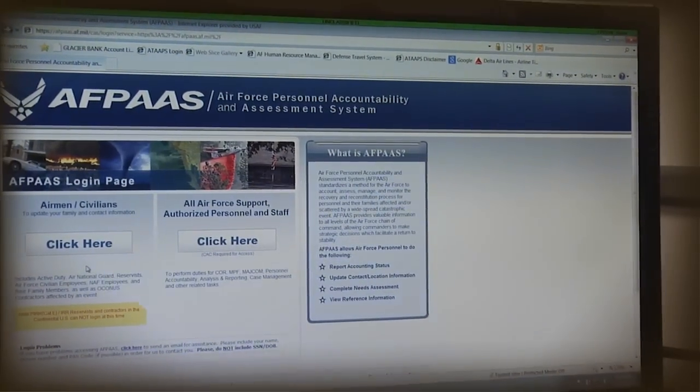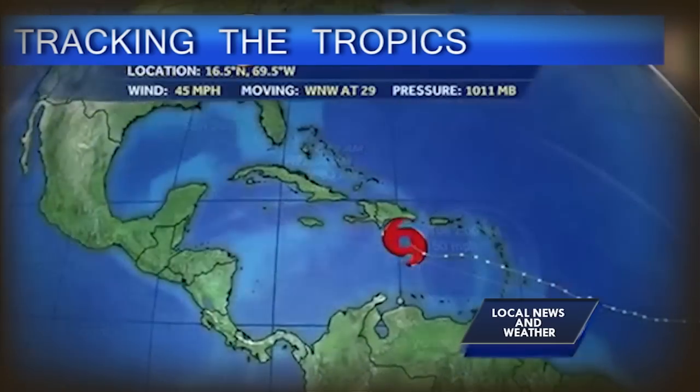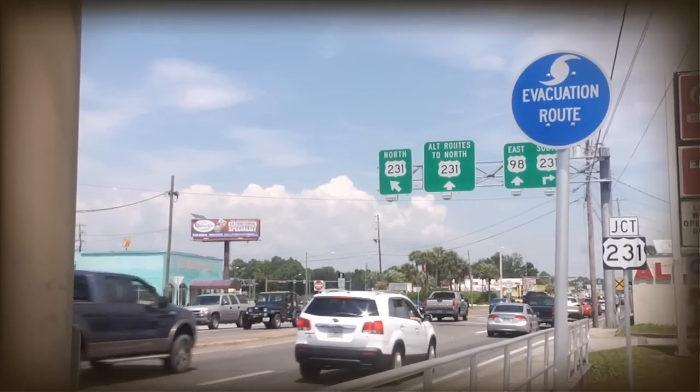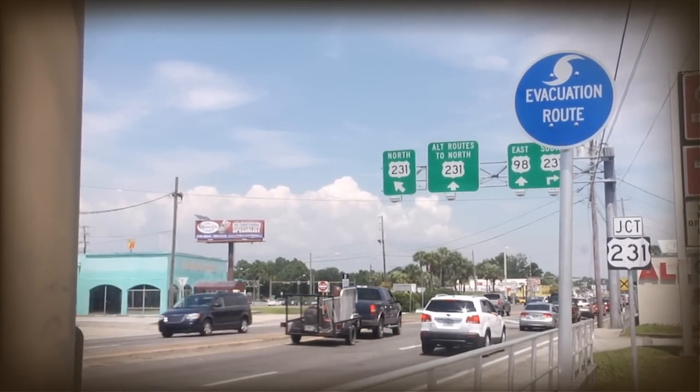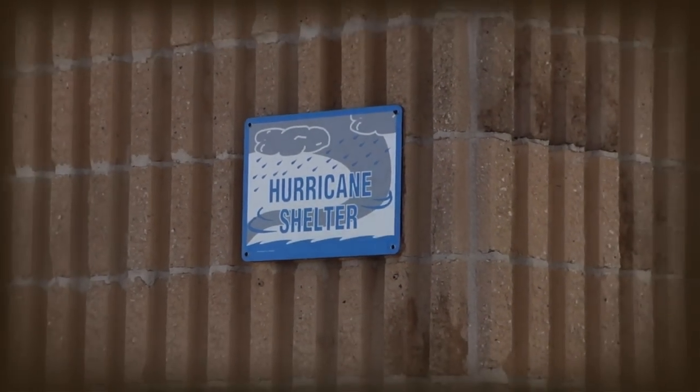Once you've taken the necessary steps to prepare, keep an eye on your local news and your installation's notification and warning system to stay informed. If your installation commander orders an evacuation, let your leadership know that you're leaving for your pre-designated evacuation site. Also, make sure your evacuation routes are still open. If you and your family were unable to evacuate, find a local shelter and bring along your emergency supply kit.